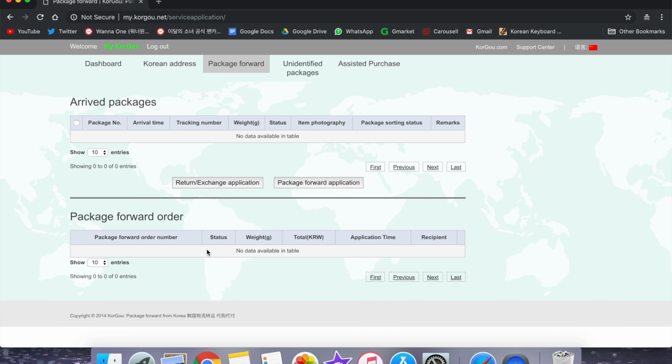I trust them. Then when your package has already been packed and stuff, it will appear here. Then you can find your tracking number and stuff. Pretty simple in my opinion.